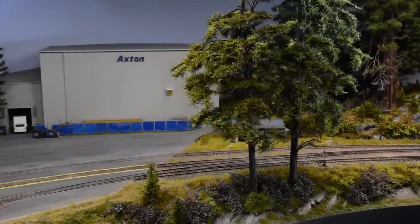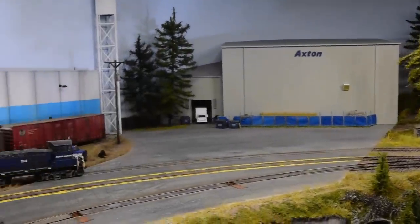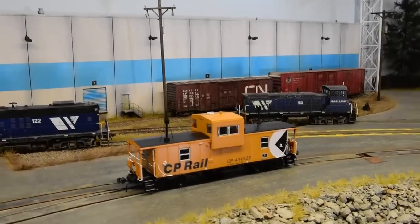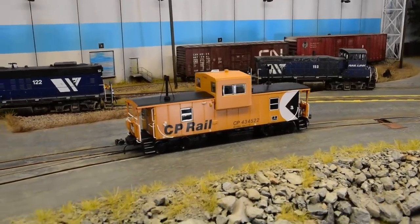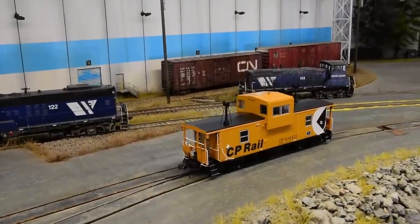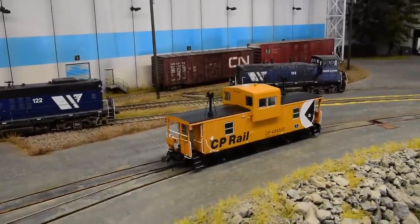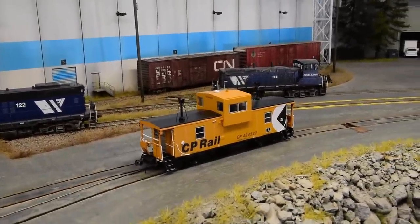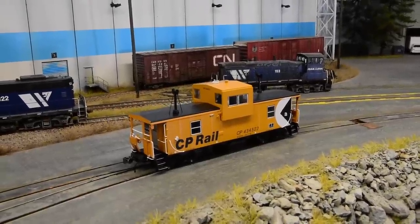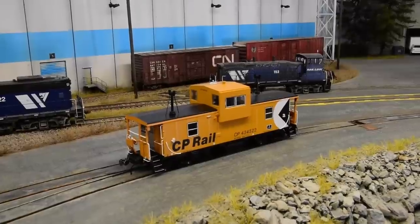Just in closing, I want to say that I received this caboose in the mail. I ordered it over a year ago. It's by Rapido, a CP van caboose, and this is the latest edition where it has constant lighting. They have a board in it so the lighting won't flicker. It's steady lighting, right?